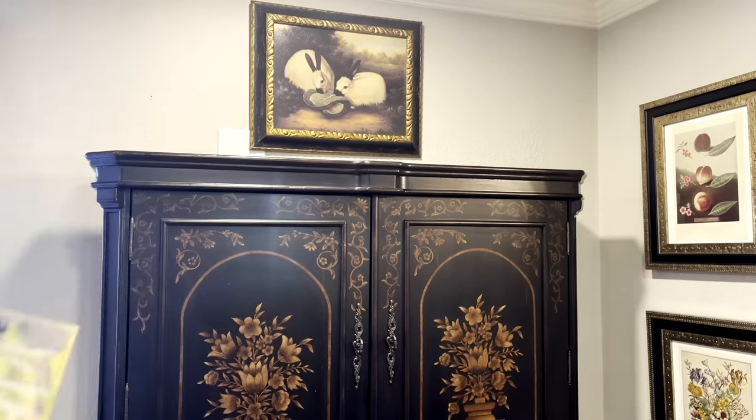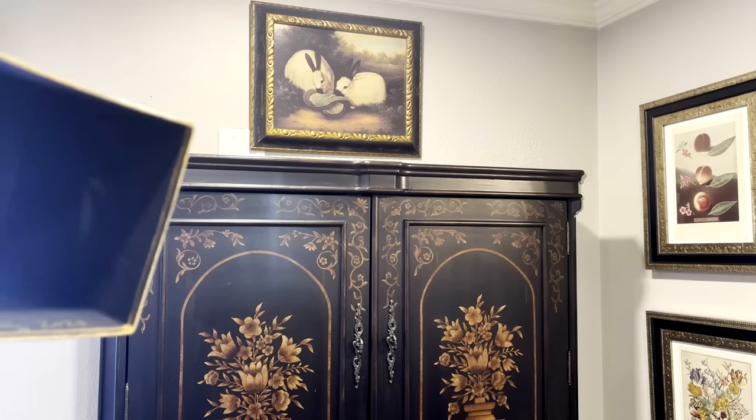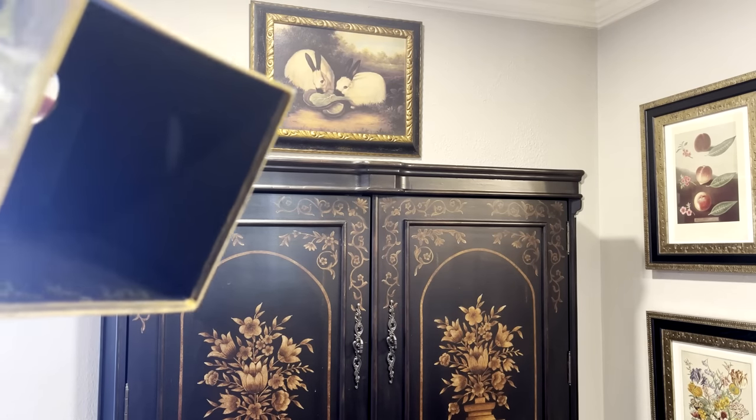The image is on all four sides, and then on the inside, she makes sure to sign her name and the year that it was made.